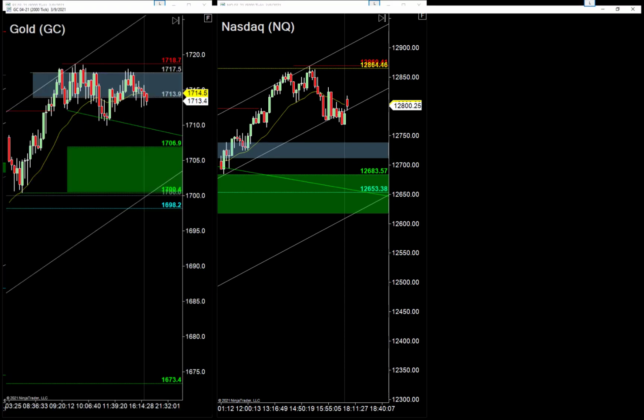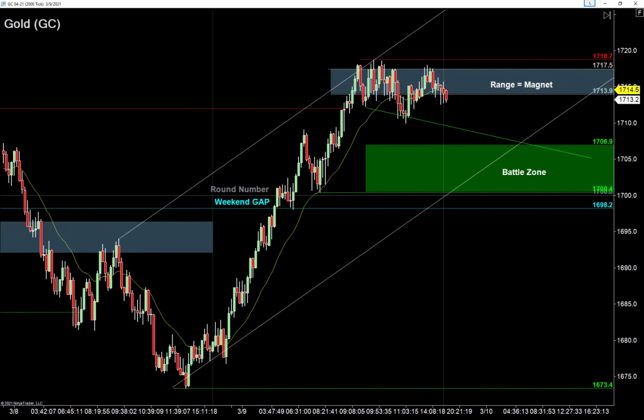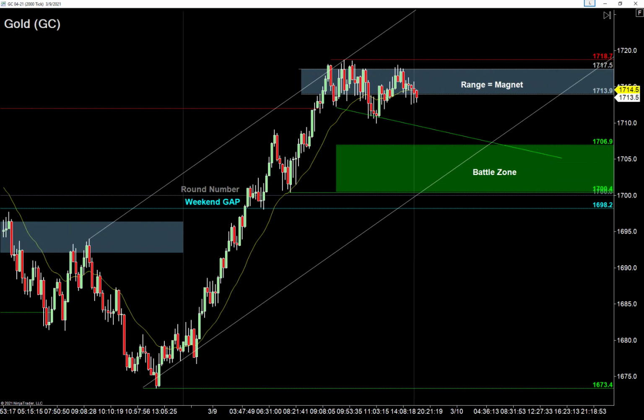Next up here, let's grab some gold, right? The yellow metal. Last one on our radar here for today. So this is a possibility for what we might see here tomorrow. You'll notice here the gold, of course, racing higher here and then stalling out inside of a trading range. Now, the most important thing that we know about ranges is that ranges are magnets.